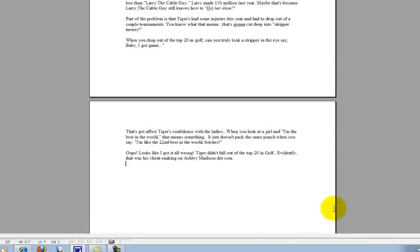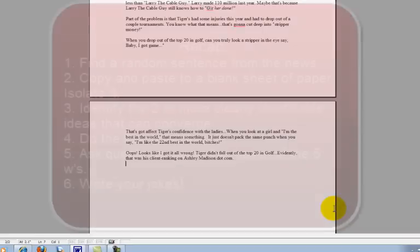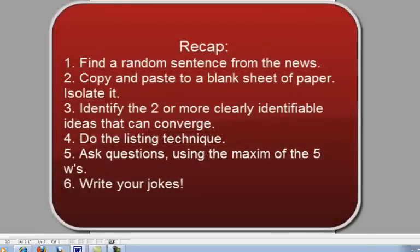We got 15 jokes. I don't know, what does that take, half an hour? 20 minutes? Something like that? There you go. So basically, never done before, I just showed you writing jokes right in the moment. We take a subject. We put the line on a separate piece of paper. We do the listing technique. That's the key. Do the listing technique.